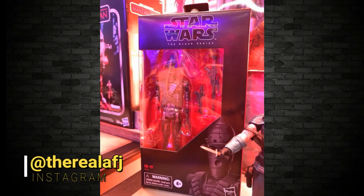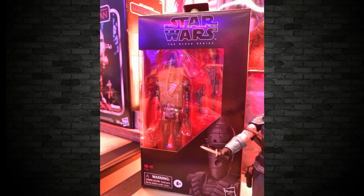The next one is IG-11. This is going to be an exclusive. It's not the best image we have, but it is the first image we have seen of this action figure. The character in The Mandalorian looks a lot like IG-88. This one I think will be in the wave that comes out around about December.